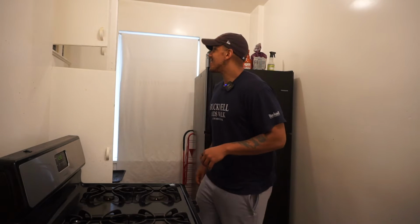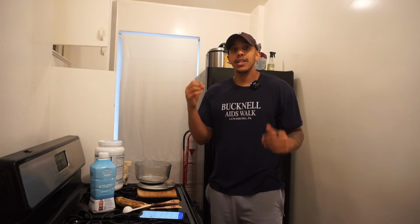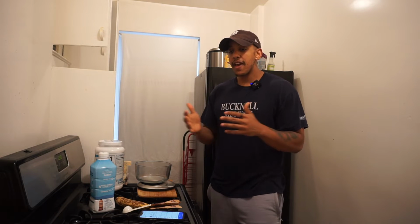Let's make some oatmeal. Over 90% of my clients complain that tracking calories takes too much time and it's too hard to do. So here's one meal that we're gonna do together so you can see how fast this takes. If you eat the same breakfast every single day, that is one less decision that you have to make.